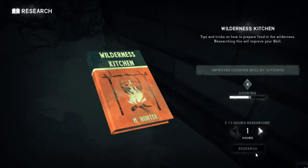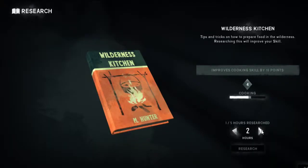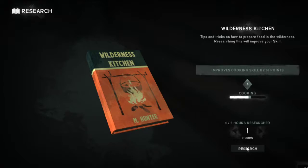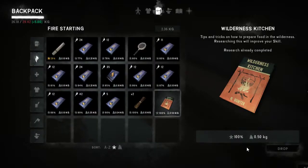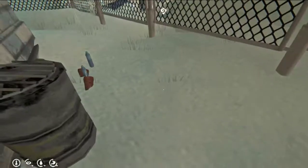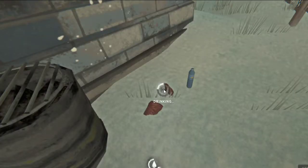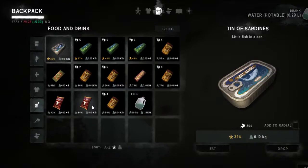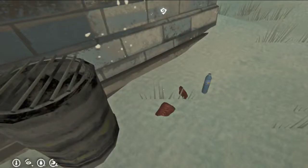Wilderness kitchen. You want to read that? Okay, we're done. So, shall we make fire and cook? Let's grab some water. What do we have to eat? A granola bar. Not so much stuff, really.